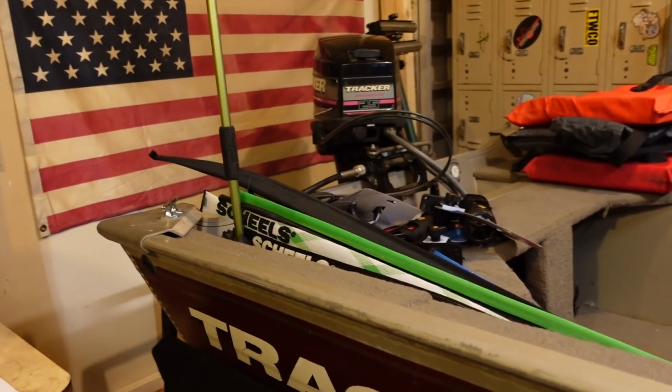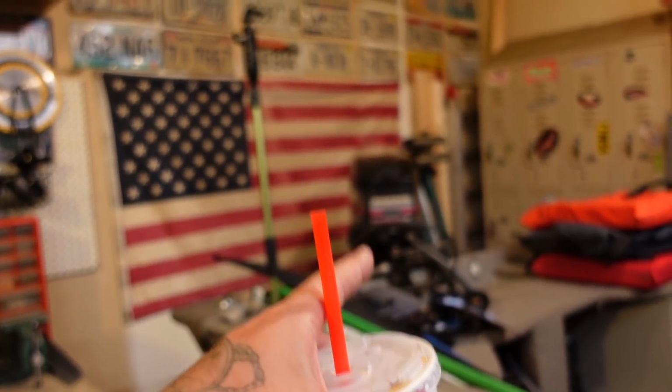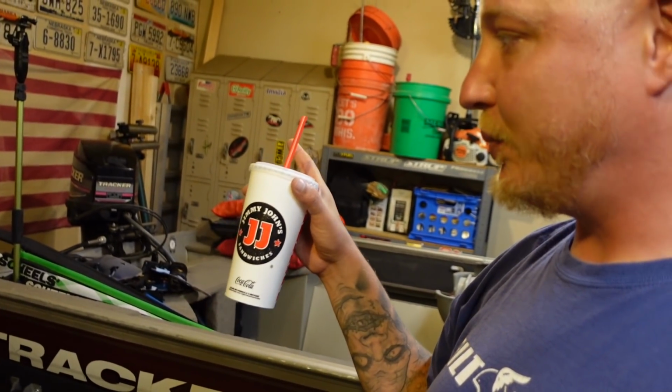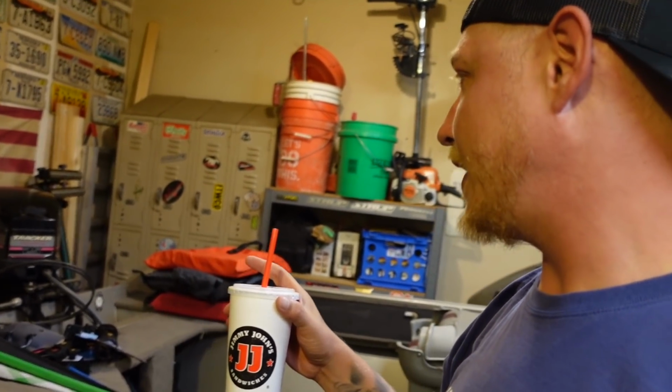All right, so the boat. So I took it out the other day, and the motor would not start. I was out with Kelvin. We were doing some fishing. It wouldn't start. I don't know. We figured it out when we got back that the plugs were fouled.